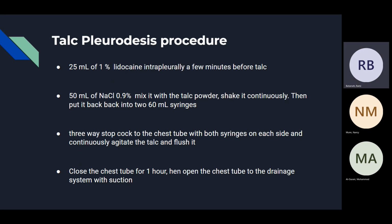Then I suction all of it and connect a 3-way to the chest tube, close it to the patient, and agitate it with the 2 syringes. So that's about a total of 100 milliliters, 50 on each side. You keep agitating, and then you inject it into the chest tube.